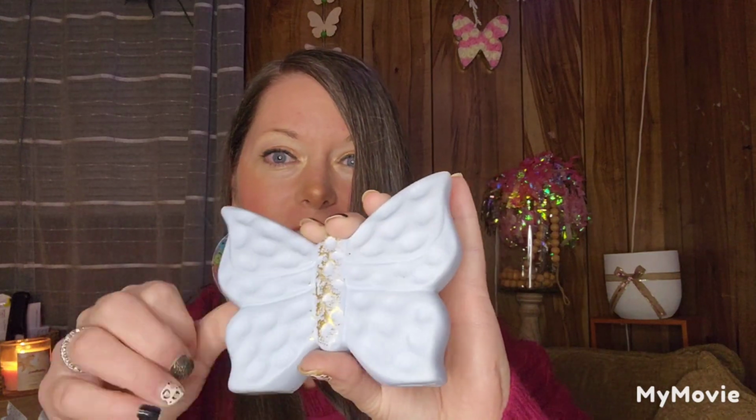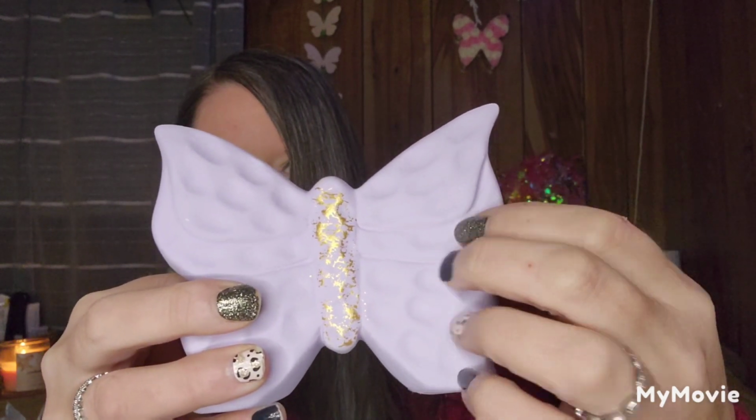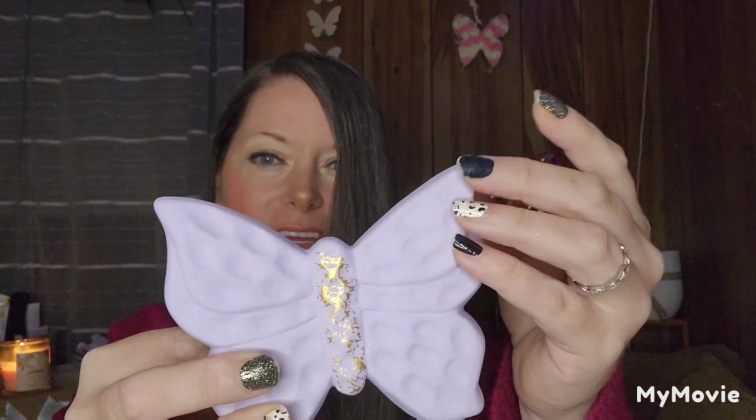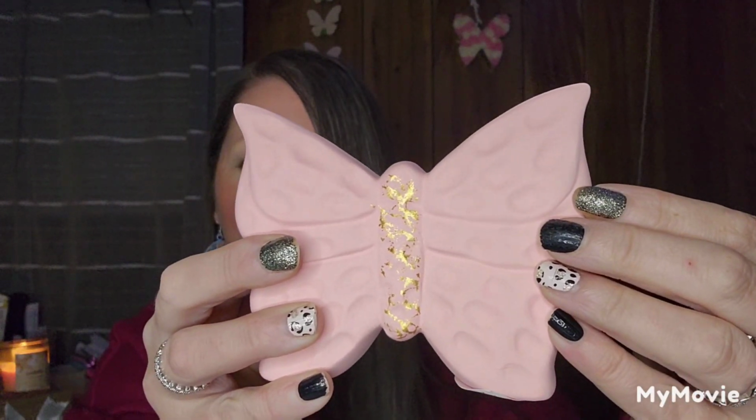They're absolutely gorgeous. They made it in purple. I mean, they're absolutely stunning. They're beautiful. I mean, look, they're perfect. They're the size of my hand. They're beautiful. I'm just ecstatic about them. And then they made it in this beautiful, beautiful pink. I just absolutely love it. So, yeah. I have three. I found all three.